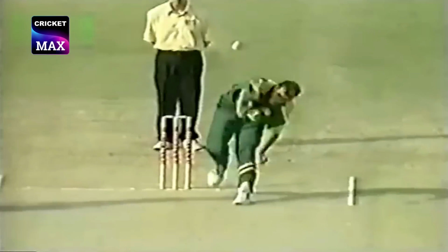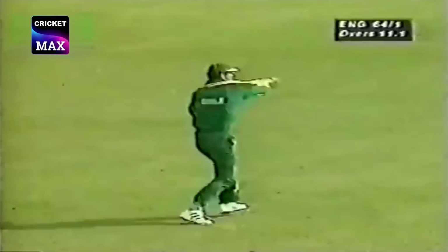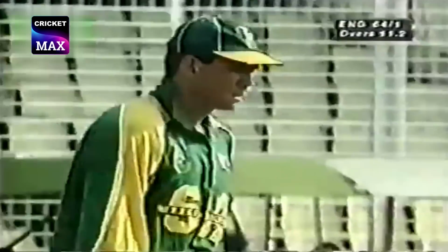Oh, well played, into the gap, that's all right off the meat of the bat. Fielders diving in all directions, but that was too well played. Mix it up a little bit. Well, that single now brings up the 50 partnership of just 46 balls.